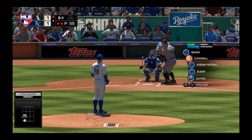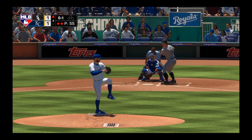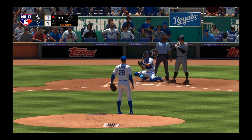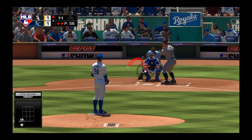Joe Torre will stand in for the second time now as he looks at a called strike. It's 0-1. Into the windup. Here comes the 0-1. And now a curveball that bounces up to the plate. It's 1-1. 1 run, 4 hits, and no errors so far for the White Sox.